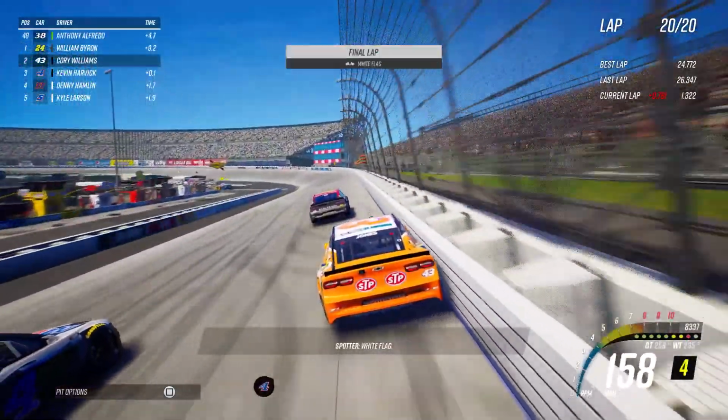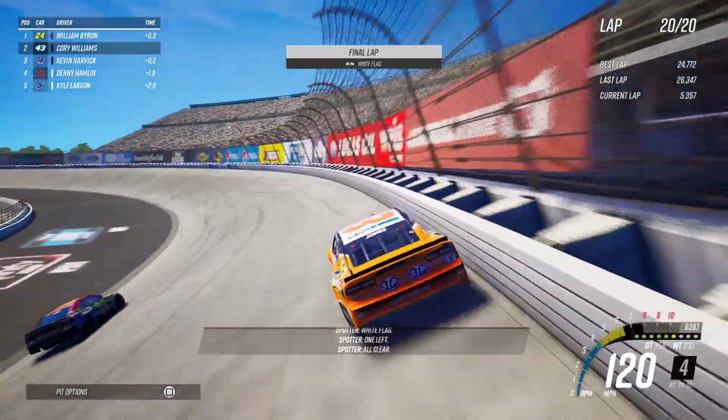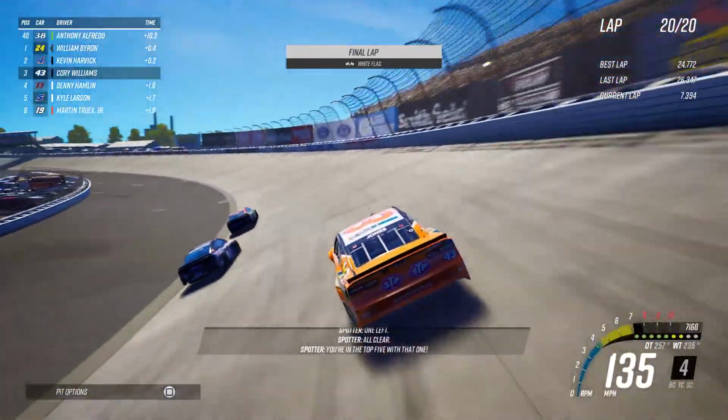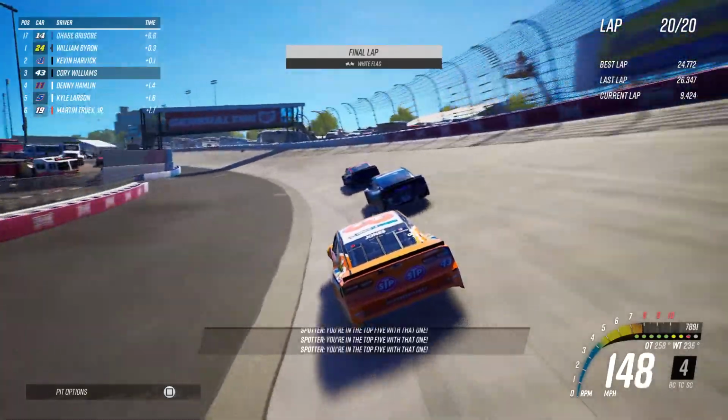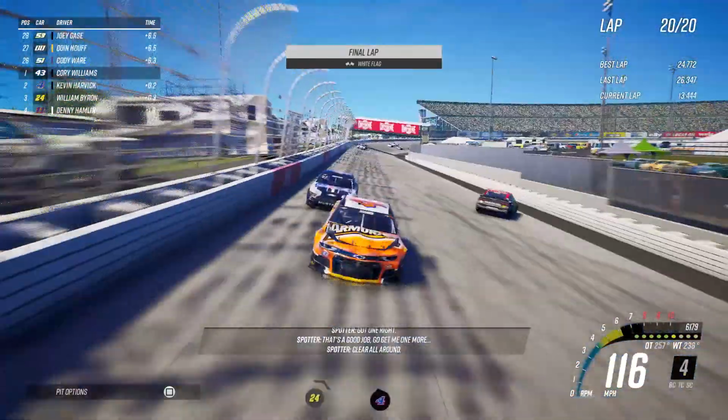White flag. I gotta try him on the top without wrecking him. You're in the top five with that one. Got one right. Good job. Oh, that's wrecked William Byron.